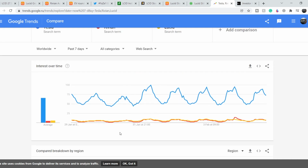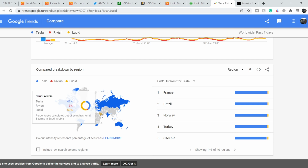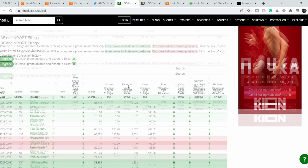And if we make a breakdown by regions, as you can see, definitely Tesla is the leader all across the world. But right here in Saudi Arabia, Lucid has 53% of certain terms compared to 41% for Tesla. And definitely we know why it is happening, because a lot of the money that was invested in Lucid is from Saudi Arabia. And let me show you other institutional investors.